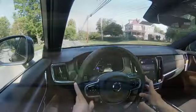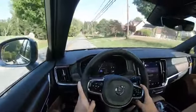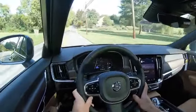Touching on visibility, I can see perfectly fine out the back. Excellent visibility, if you're asking me. You can see fine out the rear view mirror there. Rain sensing windshield wipers, though, in terms of forward visibility, actually do come standard on the V90. So whenever the V90 detects any kind of mist or rainfall, it's going to automatically turn on those windshield wipers for you there. So just one less thing you got to worry about, kind of like automatic headlights. So I love that feature as well.